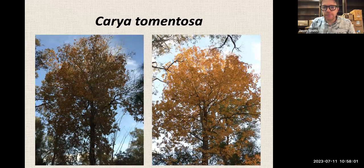Another native tree species from our hardwood forests, and maybe I should have just put Carya genus here instead of just Carya tomentosa. I particularly think Carya tomentosa, the mockernut hickory, is underutilized as a tree species in the landscape. I think part of the reason is in nurseries, it's a little bit tricky to grow as a nursery tree, because it develops a taproot pretty early on. But I think nurseries are starting to understand the technology needed to grow it as a nursery crop.